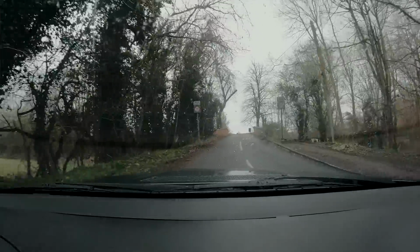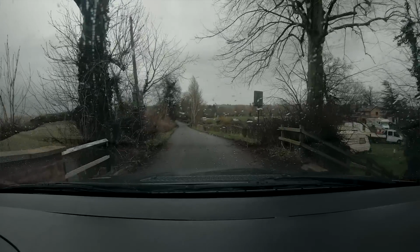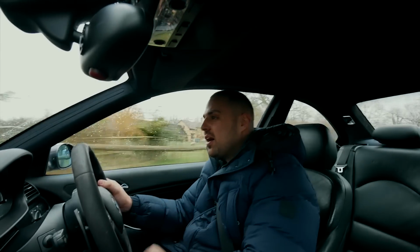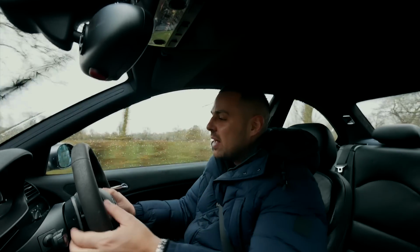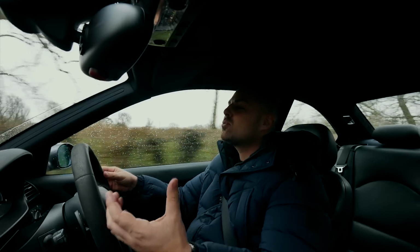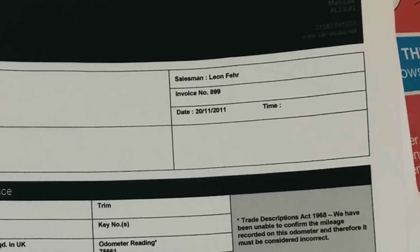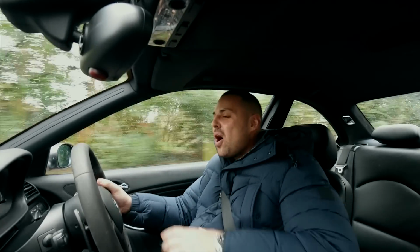And something else I want to quickly point out with this car before I go is, after we bought it, we looked in all the paperwork. It's got an absolute shed load of invoices and history with it. We noticed an invoice, a sales receipt within that paperwork that was actually one of our own sales receipts back in the day when me and Leon had a place called Car Studio in Markyate. This was actually a car that we had in stock that we sold on ourselves, and that was back in 2011. So it's quite nice to say that this car, I sold it nearly 10 years ago and I got it back in stock again today. So yeah, I'm well chuffed with it.